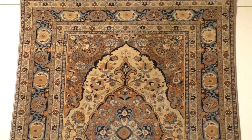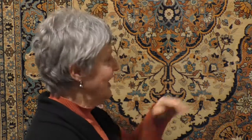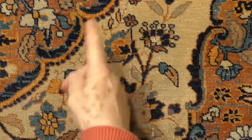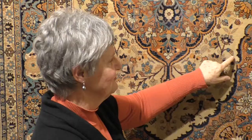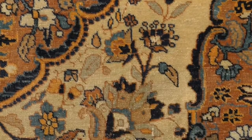Being rare, collectible and in wonderful condition, this rug is one of a kind. This is a masterpiece of a rug that gives the more you look at it. The detail is so interesting. For me, as a gardener, I love this element just here, where you have the journey from the bud to the full flower to the spent head.